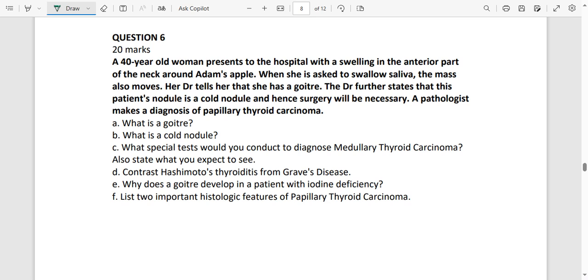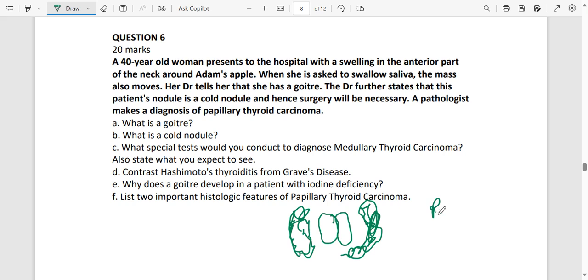What is a cold nodule? Anyone? What is a cold nodule? Okay, so let's say this is the thyroid gland. It has got a problem. And then you have got the rest of the tissue this side, the rest of the cells. So one diagnosis when you are trying to see about the problems with the thyroid is you are going to use iodine, okay, radioactive iodine.